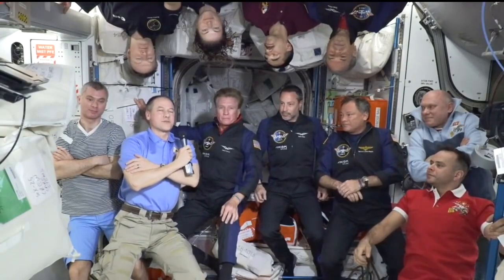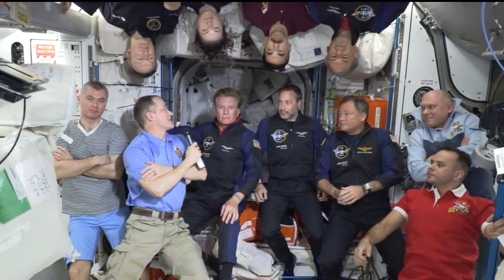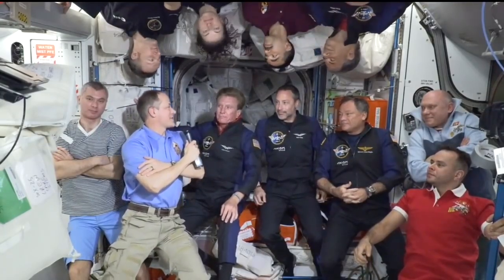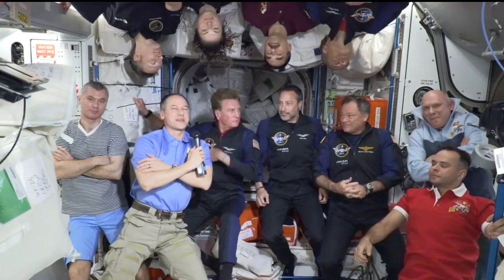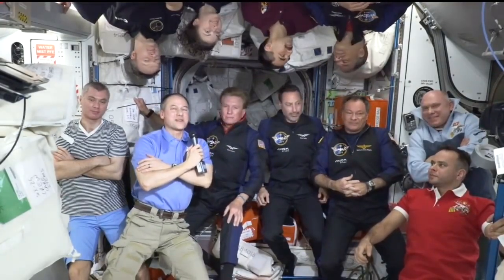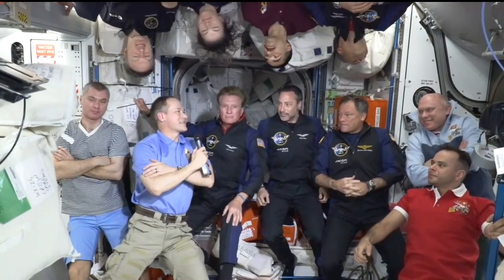It seems to me, if they were really up there in space, really floating around and free-falling like they say they are, they should all actually be struggling to stay in their spot, all right? They should all be bouncing off of each other. There's no way they should all be able to stay as still as all these people are staying.